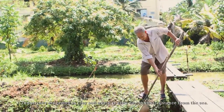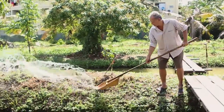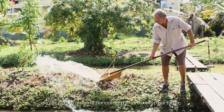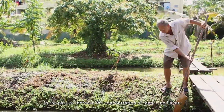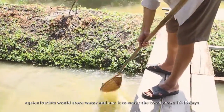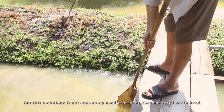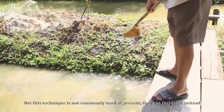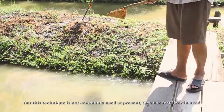Because it is not far from the sea. In the past, horticulturists stored water to increase the concentration of tangerine flavor, watering once every 10 to 15 days. But this method is not commonly used at present. They use fertilizer instead.